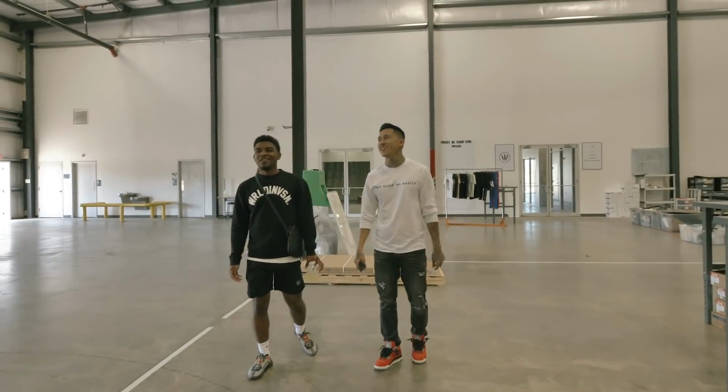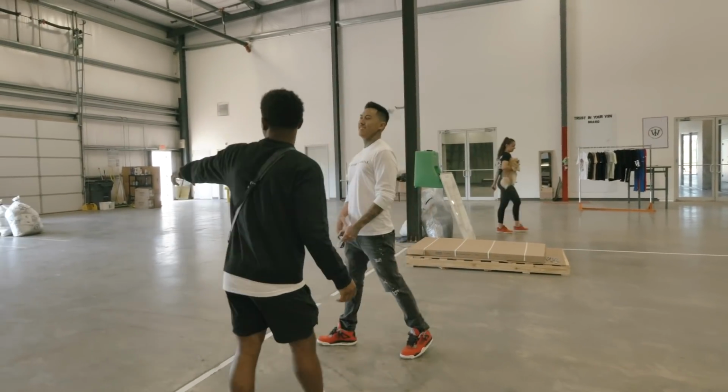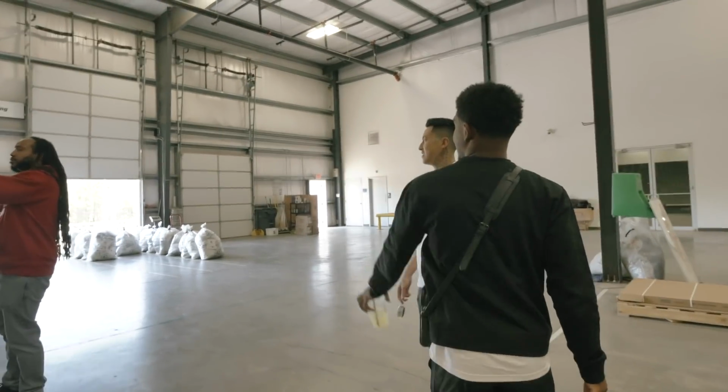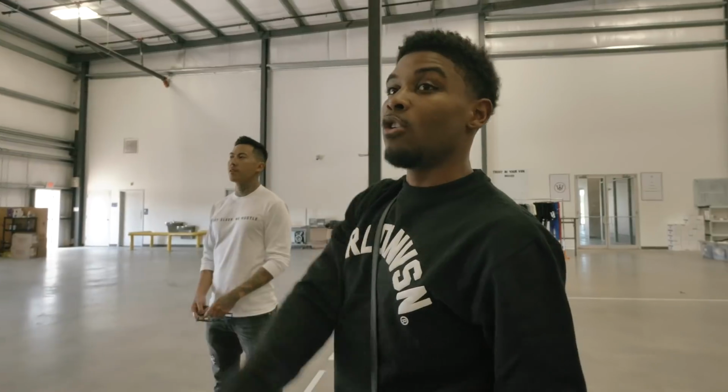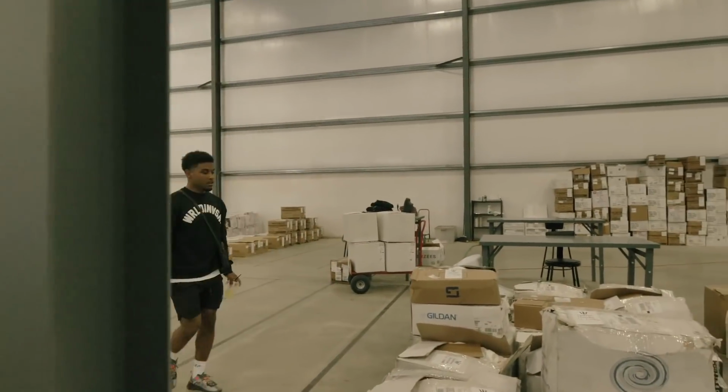Oh yeah, definitely, bro. So look, when we get inventory, it comes in through this space right here. There's usually some inventory over there, kind of loaded deep. Some loose stuff that we probably got right here.